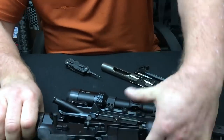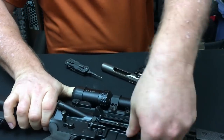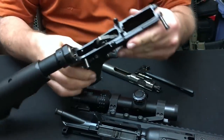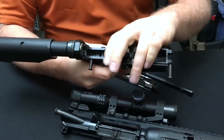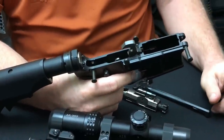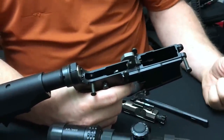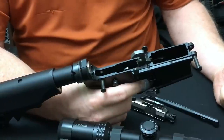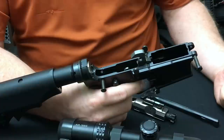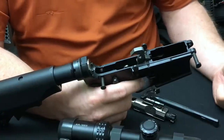Look at the inside of the lower receiver. This has some very interesting things with it as well. Now, all of the internal trigger components are also nickel boron coated: the hammer, trigger, and disconnector. What that does is it gives smoother mating surfaces between the sears on the trigger, the hammer, as well as the disconnector. So I would definitely consider that an upgrade.